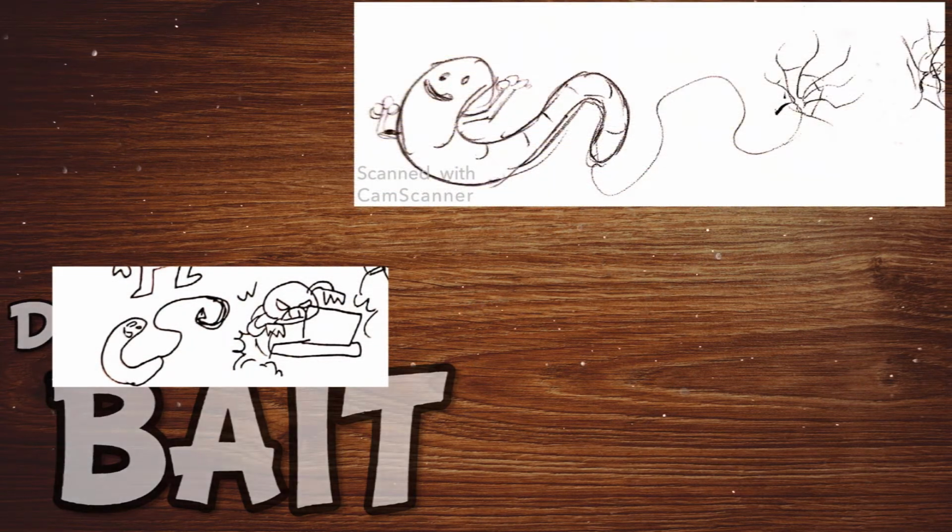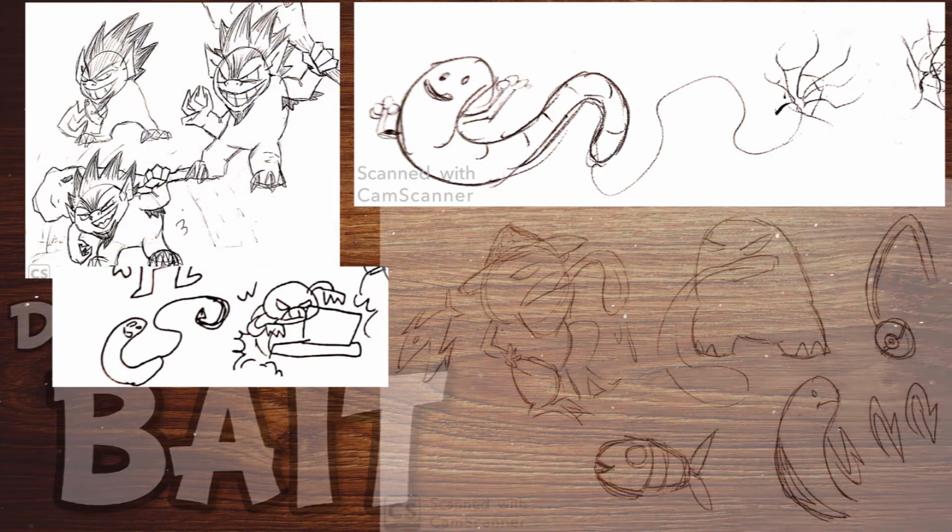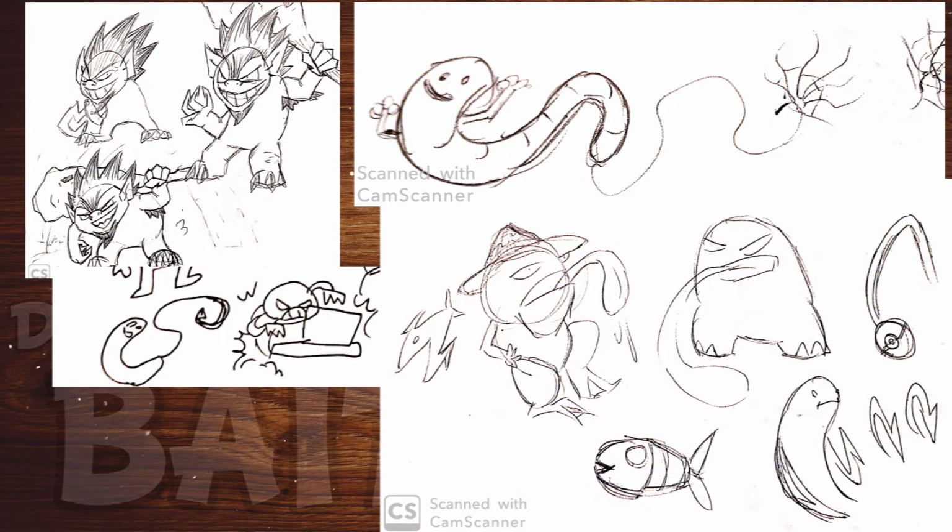When I hear bait, I thought of spider webs, I thought of a worm with a hook for fishing, I thought of an internet troll, you know, they bait people. Then I thought about specific things like a frog fisherman, a fish that actually was bait itself, an anglerfish with a pokeball instead of a light, a troll with a hook hand. But the final product was a troll with hook fingers.